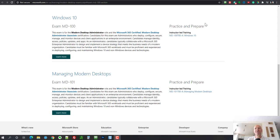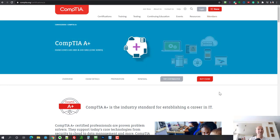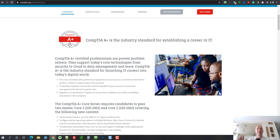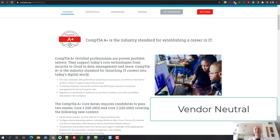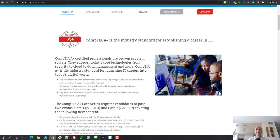The third certification that we want to look at is the CompTIA A+ certification. I just switched to the CompTIA website, and I have the A+ certification page open here on the screen. The A+ certification is not necessarily vendor specific. It's a more generic certification, but it teaches you the core technologies for how a computer works. Be it the hardware level, the basic security, how the cloud works, data management. These are important pieces to become A+ certified.